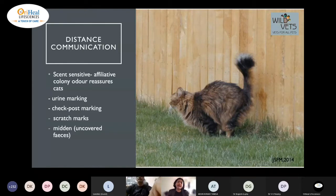Apparently, in cats the nasal surface olfactory epithelium is 10 times that of humans. They're very, very sensitive to smell. They pick up a lot of different information from scent. And they have this colony odor that they are trying to pass on in their territory, marking everything in their territory. That reassures them.